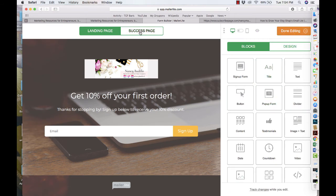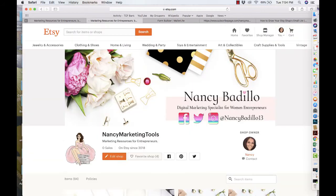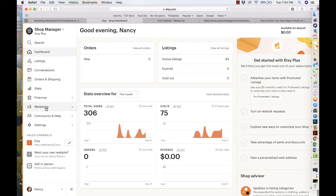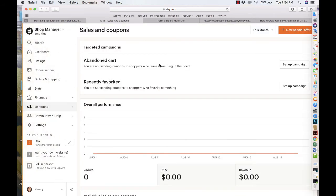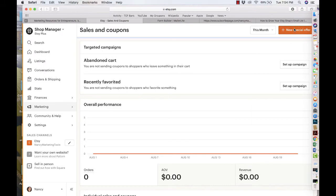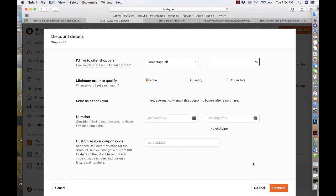So the success page is where you're going to put the code in. So what you want to do is you want to go to Etsy. You want to go to Shop Manager. And then you will go to Marketing, and you will go to Sales and Coupons. And what you do here is that you're going to create a coupon. So you're going to put New Special, and I'm going to say Create Coupon.